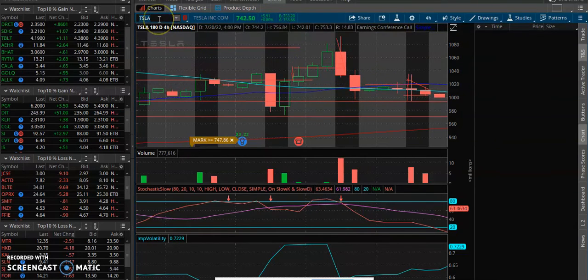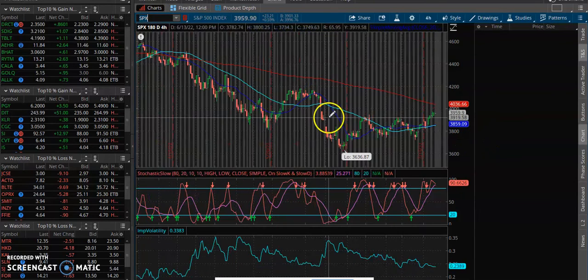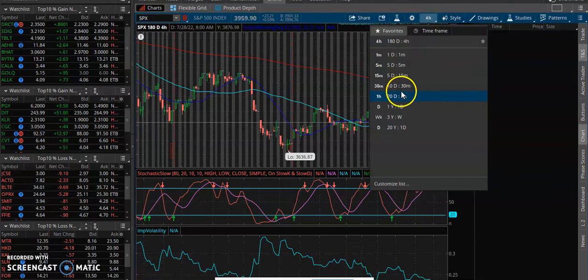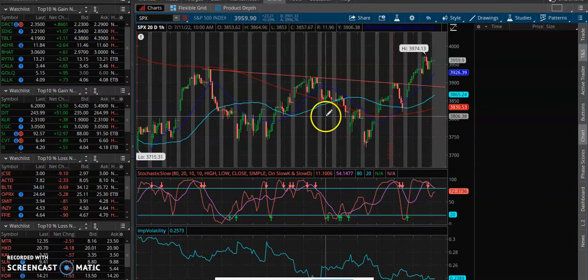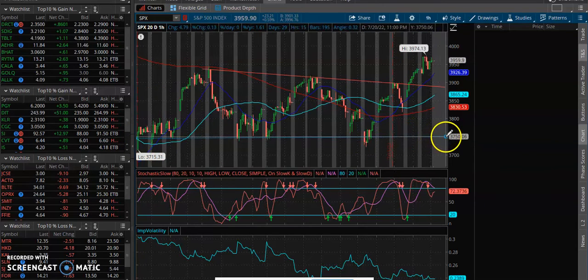I don't have anything else. Really no opinion on the market because we're just defying all odds right now. Nothing is ever obvious. So when you think you got some easy money, it's always going to be the opposite. We're obviously hitting lots of resistance right here, and for it to sell off and then just blow through resistance, you just can't really explain that. So that's pretty much it. You got anything else to add?